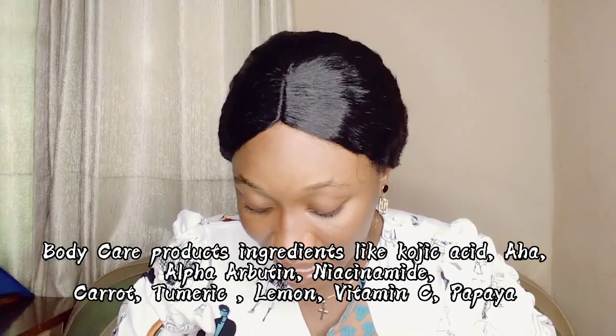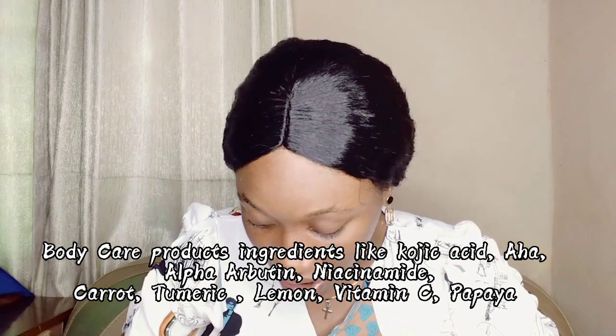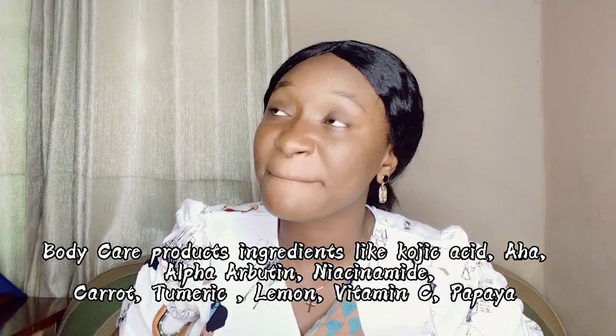So when you want to get body wash or bath soaps like this, you want to make sure that these products have kojic acid, niacinamide, carrots, turmeric, vitamin C, papaya, and lemon. One very good bath soap is Asantee. When it comes to brightening and maintaining that fair skin, or taking you to that fair skin by brightening you up, it actually does that. Chanel White is also there. The Kojie San Lightening Soap too will also help.